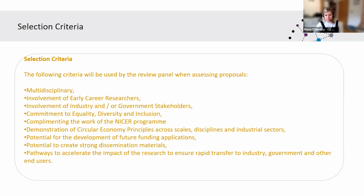Also, as I mentioned, we're very interested in bringing about impact. And so we're looking for proposals that can demonstrate the potential to create strong dissemination materials and outreach, and pathways to accelerate the implementation and impact of research, to ensure that that research is transferred to end users such as industrial practitioners, government or other end users.